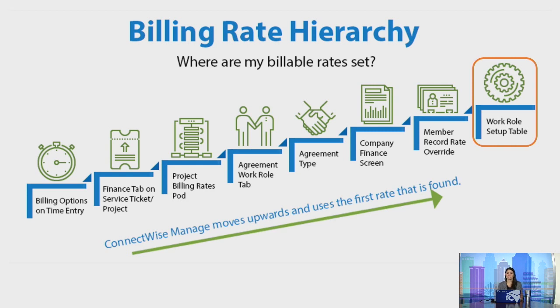But for purposes of this, I would focus on the setup tables, essentially get the basics lined out. How much do you charge for the different work roles in your organization? How much do you want to bill? And then we can get more and more granular as you find out which processes you need to tweak. Okay, well that works for everyone except for this one client. Let's do it on the company finance tab. This works for everyone except for this one agreement. We want to give them a discount. Let's do that on the agreement type, for example.